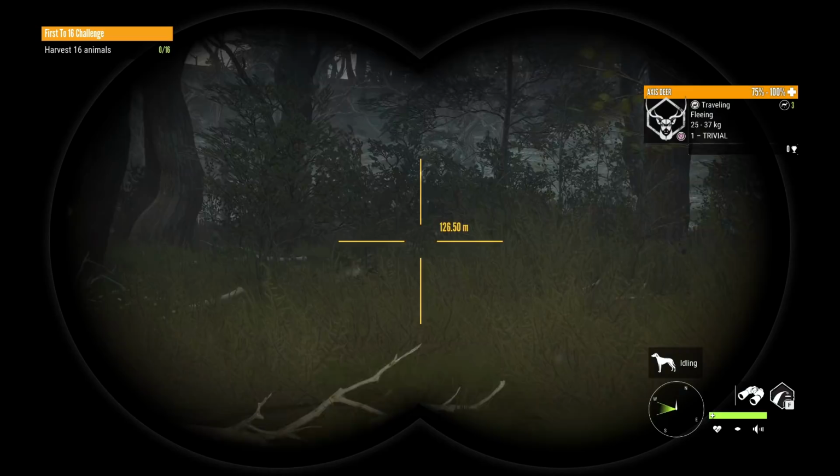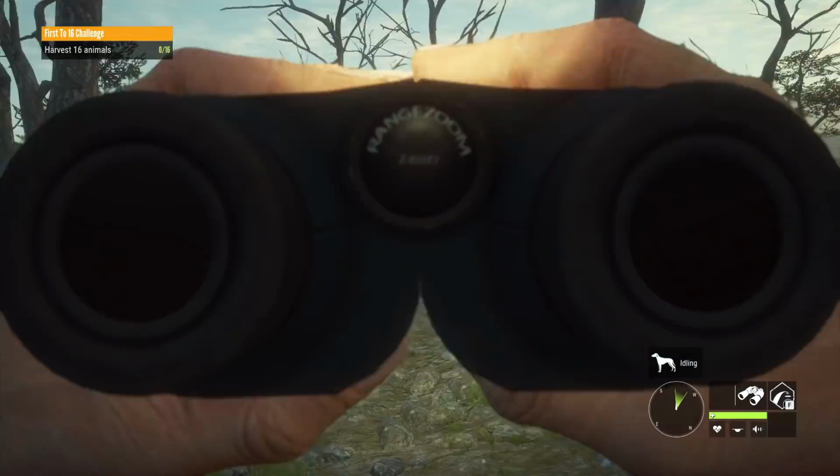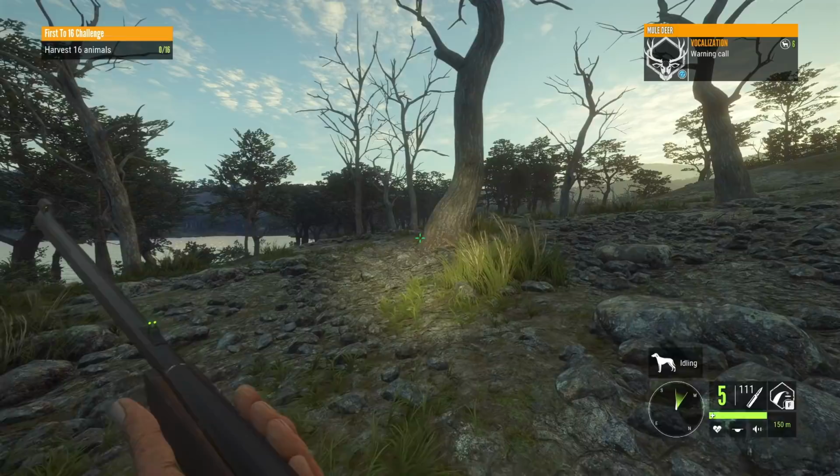Well, it looks like we have a little bit of company as we're looking for this mule deer, so we could probably try to take this guy down first. I'm curious to see what the .243 is going to do with iron sights. I really don't feel like this will go well, but we got to try it just because.